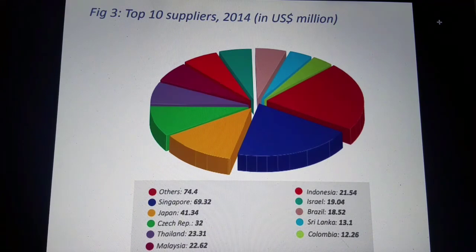So in here we've got a map or a pie chart, and you can see that Singapore with 69 million US dollars coming in fish, Japan 41 million, and the Czech Republic with 32 million. I checked more recently and it looks like it's jumped up to about 38 million. Plecos being one of the big sources, and Epistogramma agassizii, things like that.